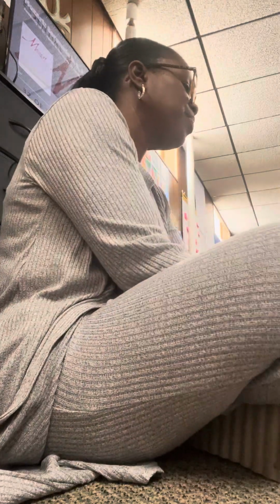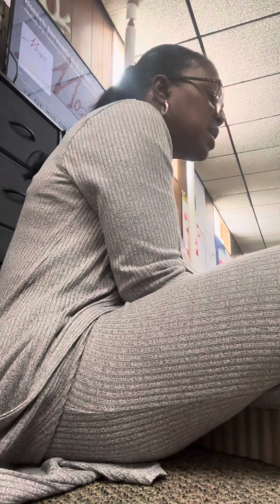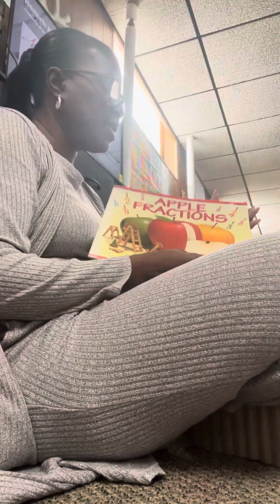We're going to do our math and we're going to read this book because we're going to do fractions. Can you say fractions? Fractions. Okay, fractions. So this book is called Apple Fractions.